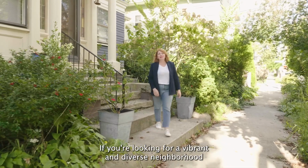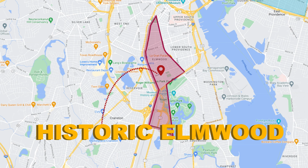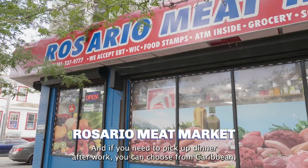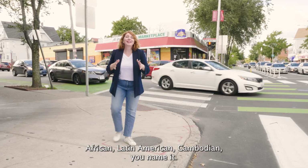If you're looking for a vibrant and diverse neighborhood full of gorgeous Victorian homes, then Elmwood might be the spot for you. Elmwood is home to residents from over a dozen different countries around the world. And if you need to pick up dinner after work, you can choose from Caribbean, African, Latin American, Cambodian, you name it.